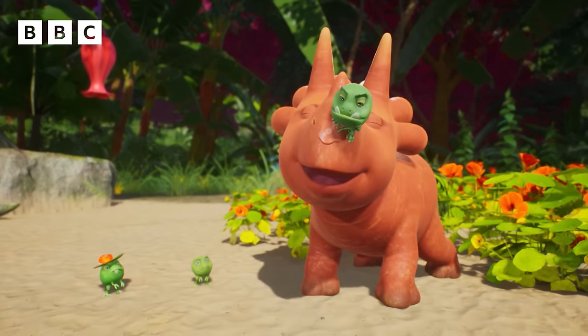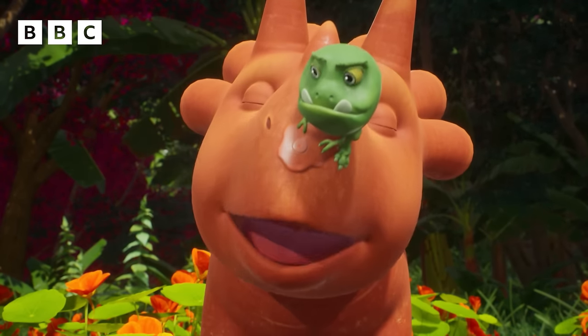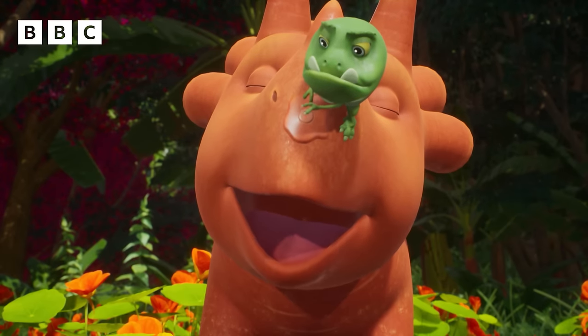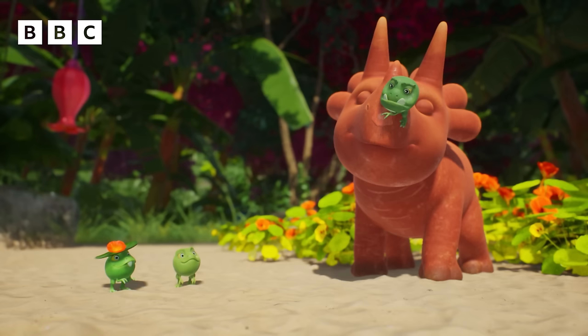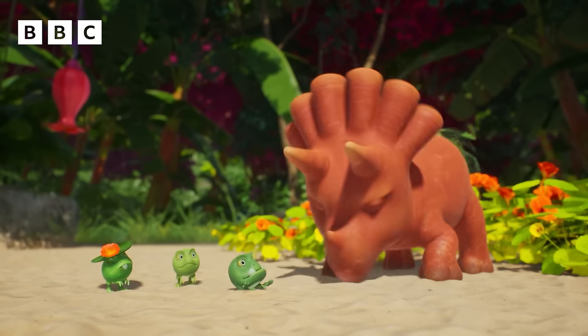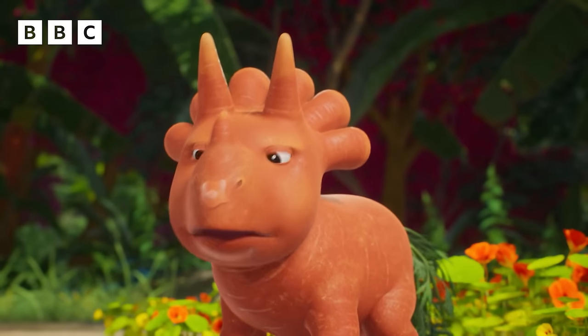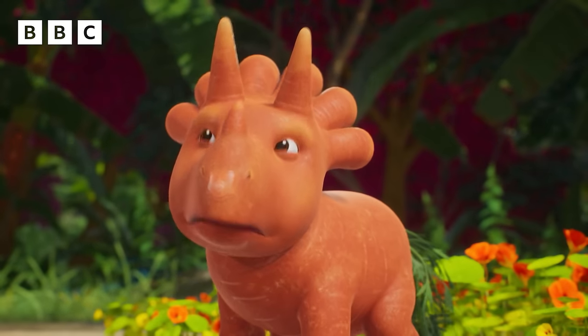Ooh, yes. Higher. No, lower. A bit to the left. That's the good stuff. I need something to stop this itch. I can't scratch my nose forever.